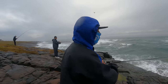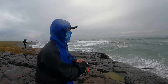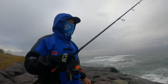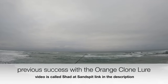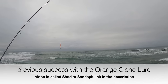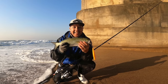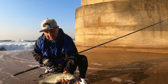Distance, these things fly, bro. They swim well. I don't know if you guys are gonna see the distance I'm getting with this, but there, Lannies, where that wave is now, I'm getting to there with this. That's 200 meters, maybe 150. Yeah, that's far. Let's see if there's anything.